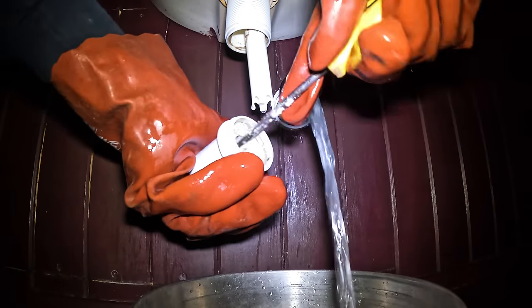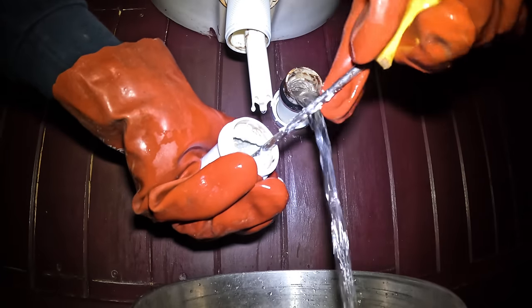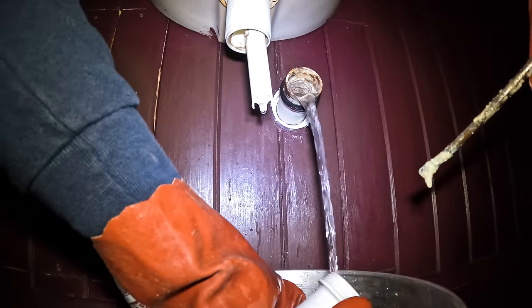Okay, so the urinal's just flushed on the right hand side and you can see that water coming back, so there's definitely a blockage there.